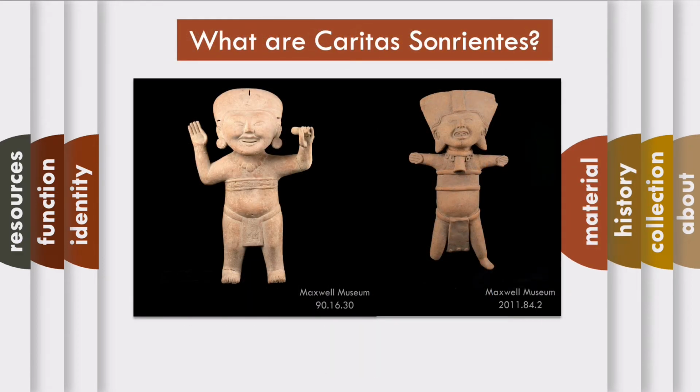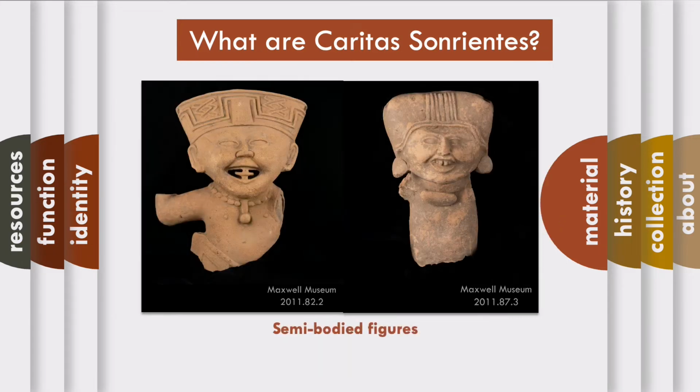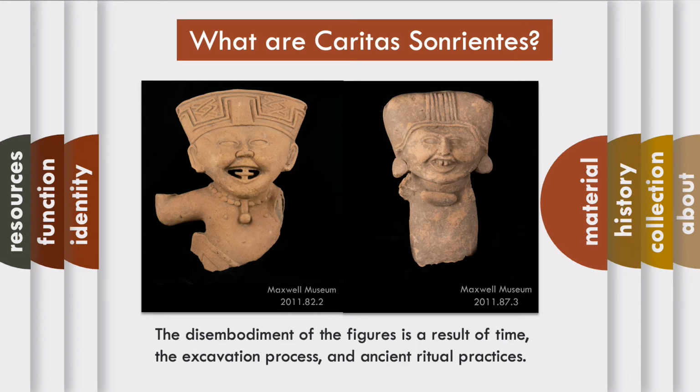Due to the context of their excavations, full-bodied Caritas Sonrientes are rare. The Maxwell Museum has 2 full-bodied figures and 2 semi-bodied figures. Most Caritas Sonrientes in museum collections include only the heads of figures. This disembodiment could have happened over time as well as in the excavation process. In some instances, the figures may have been broken in ancient times during ritual and ceremonial practices.